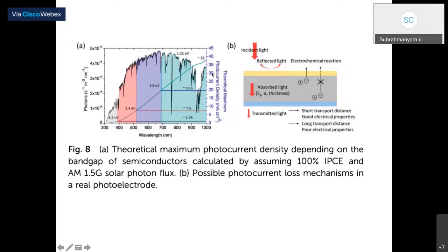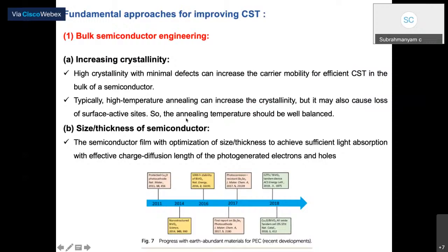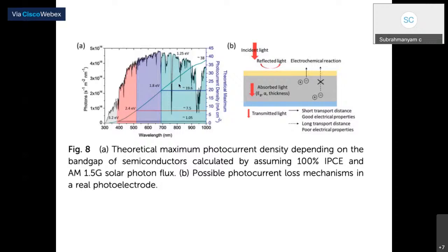For example, look at the theoretical photocurrent density depending on the band gap of the semiconductor, calculated by assuming that 100% incident photon conversion efficiency is taking place at AM 1.5. That means if all the sunlight falling on the surface has no loss and everything gets converted, close to 100% IPCE value, then this is an ideal representation. You should see more photocurrent, because every photon of suitable energy striking the valence band generates a photoelectron.